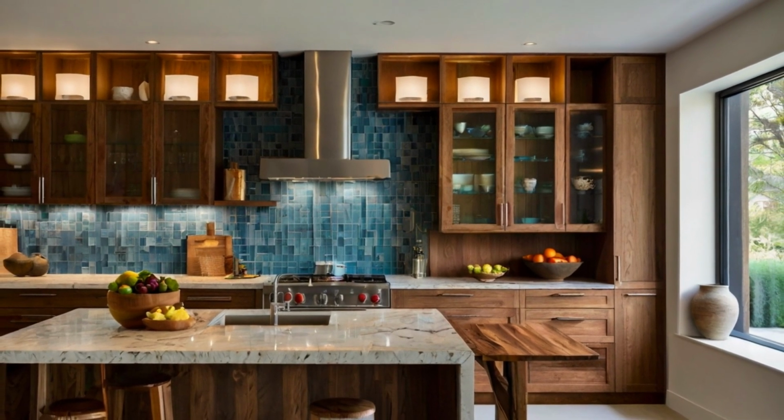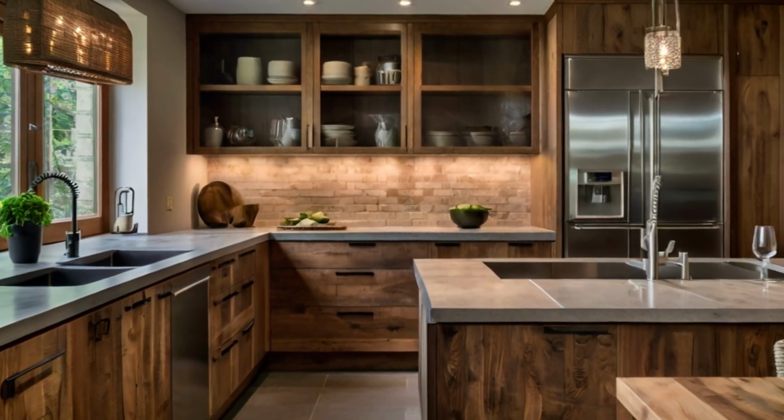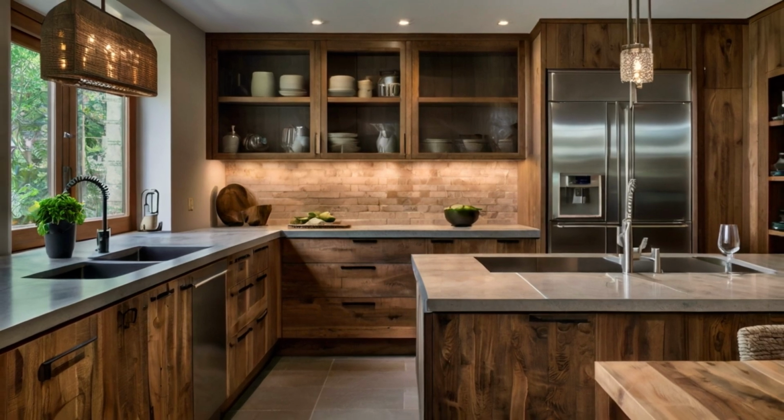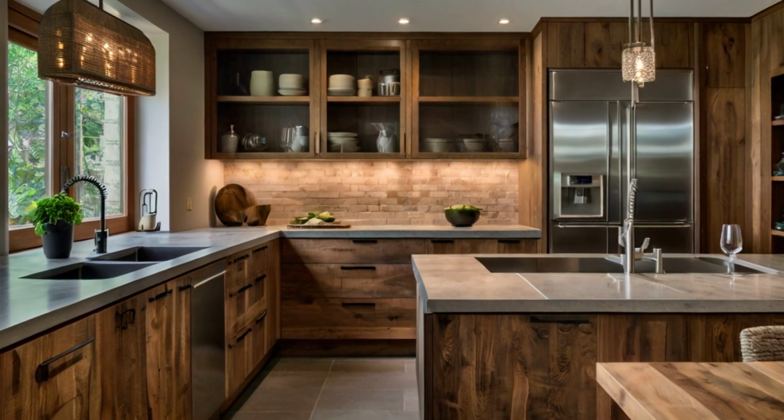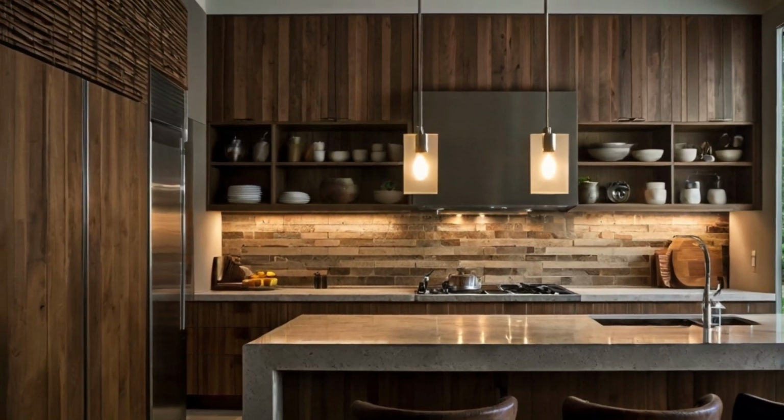Lighting in the kitchen serves both form and function. Pendant lights might hang like jewelry, casting a warm glow over a central island, while under-cabinet lighting ensures that every task is well illuminated. The play of light and shadow here is a design element in itself.